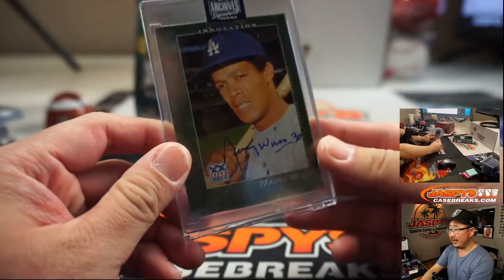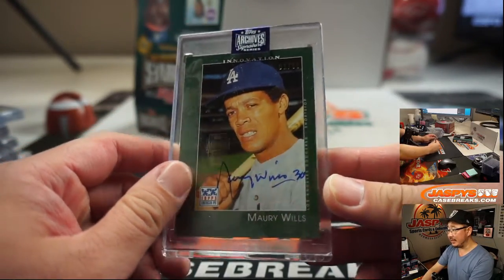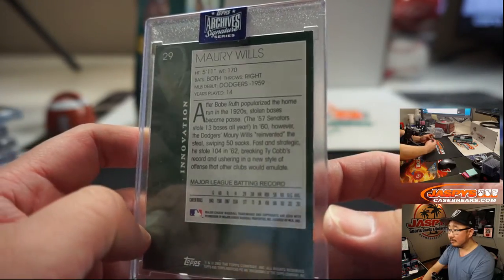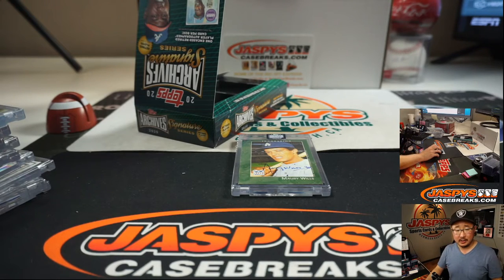All right, and the last one is Maury Wills. 1 out of 36. Nice. Yeah, great, great. Longtime Dodger base coach. And then, as he got older, was still like a special base running coach during spring training. TJ Poyer with that one.